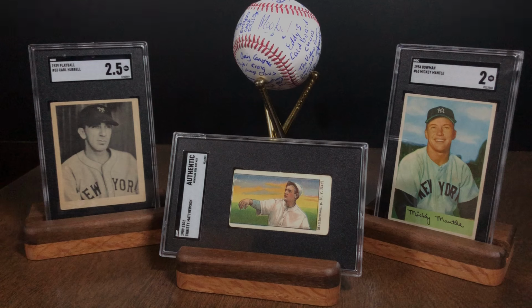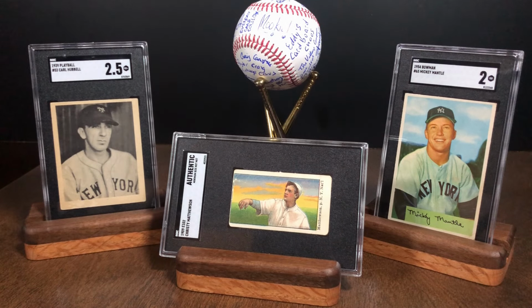And when I look at these three cards, I see more than the players and the years and the condition issues and the eye appeal and all that other stuff. What I see truly are the memories. I see old friends, I see new friends, members of a community that I honestly feel extremely lucky to have stumbled upon 6 years ago. And whenever I look at these cards for the rest of my life, I will see the 2024 National. I will see those memories and those people. They're forever connected to these cards.